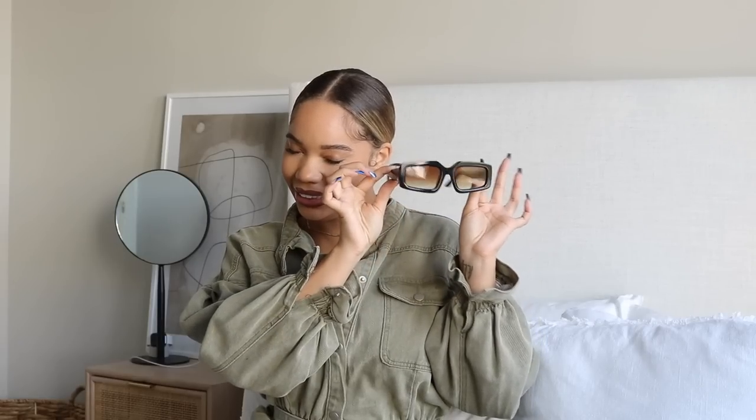And the newest pair that I got, I don't remember the name. I think it's called Read the Room, I think. I love her names. They're just so cute. Look at these. Oh my gosh, y'all. These are the cutest thing ever.